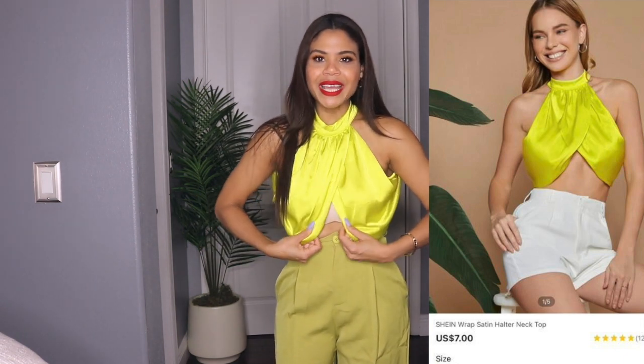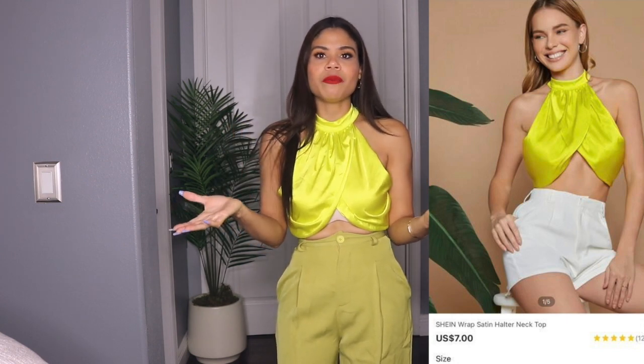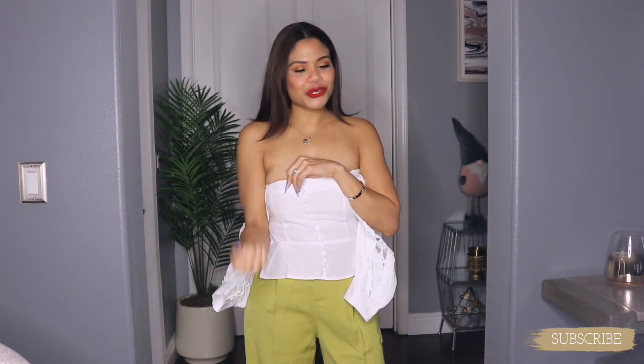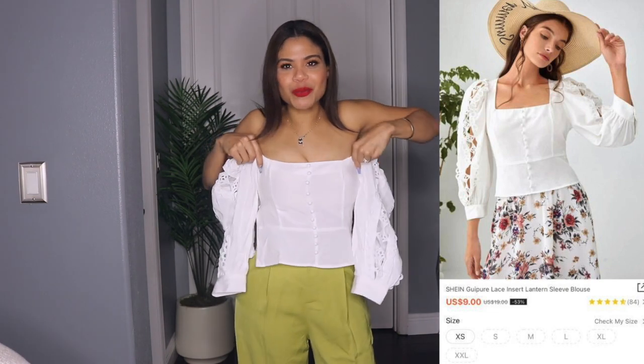So I guess I can wear this if I'm going on vacation with my bikinis. You know, this is something that I can maybe throw on top of my bikinis, but like this, no, chicas. Chicas, my plan was to show you this outfit. I want to show you these pants with this blouse, but as you can see, it is impossible. This is way too small.